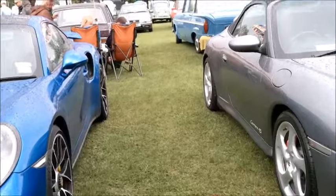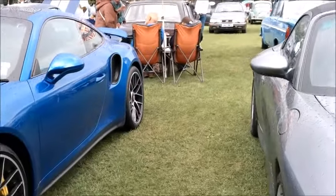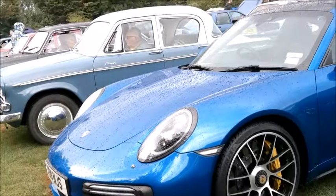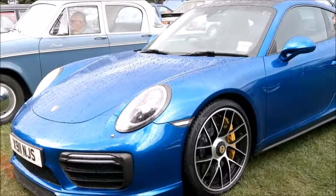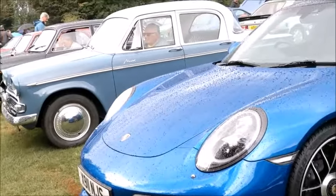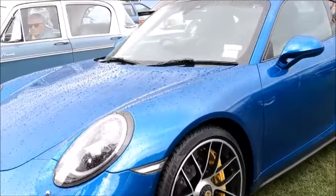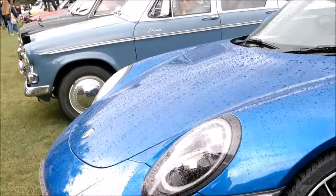Good afternoon. I'm at the Aylesford car event today, a very wet day. It's the 8th of September 2024. This is going to be a bit of a shambolic wander around the Aylesford car event today.